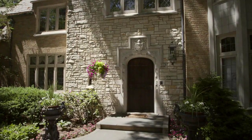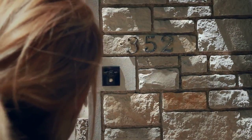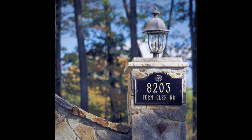Let me tell you about how I found my Whitehall address plaque. I enjoy my house and take great pride in its appearance. However, my address numbers were looking old and shabby. I had seen these lovely address plaques on some of my neighbors' homes and decided to find out where they were sold.